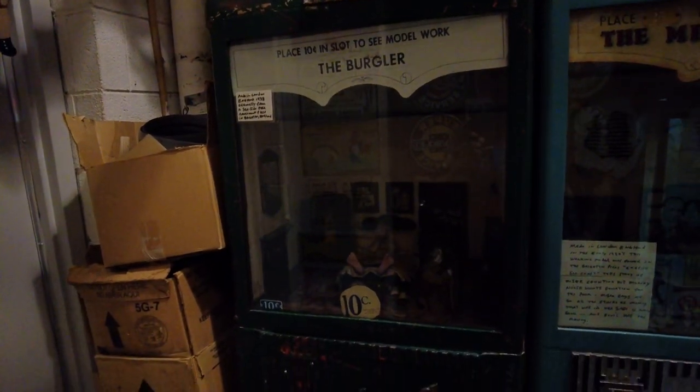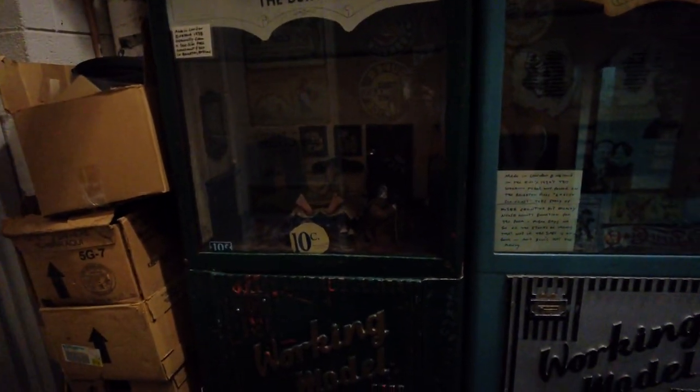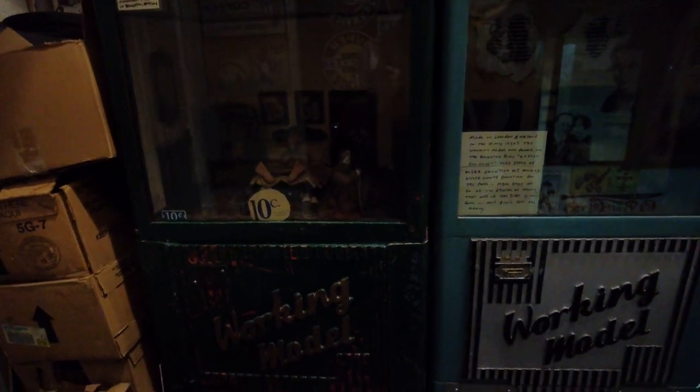A couple machines back further in over here. I don't know if these are working. There's no light and there's no sign of life, so I'm not too sure. Let's see. This one takes a dime. I have no dimes. This one does take a quarter. I guess we'd give it a shot, see what happens. Let's try it out. Maybe it'll work. Well, it is working. It's unfortunately dark. There's no lights. And let's see if I can, there we go. Might be too late. I think I missed it. It already did all its movement. Darn.